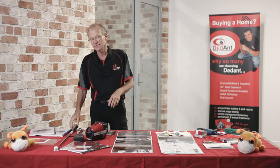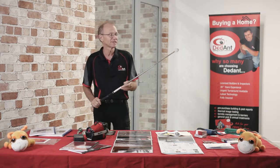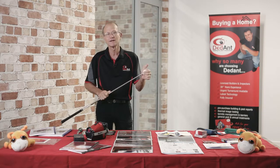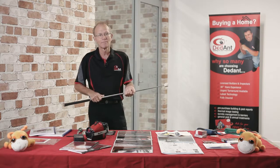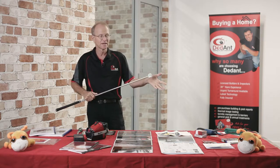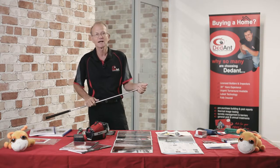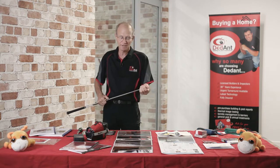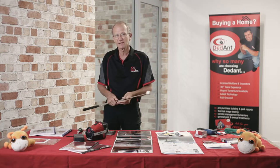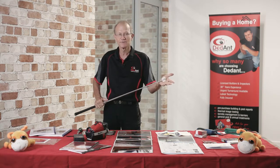Now there are tools under the standards that we're allowed to use, and this one here is just a tapper, which is basically a golf stick and a little hard ball on the end, and we're tapping the mouldings along your skirting, architraves, jambs, around your window frames. These are common areas where termites are early detected, and areas where termites will eat out the timber and just leave paint behind. So that's the idea of this tapper.